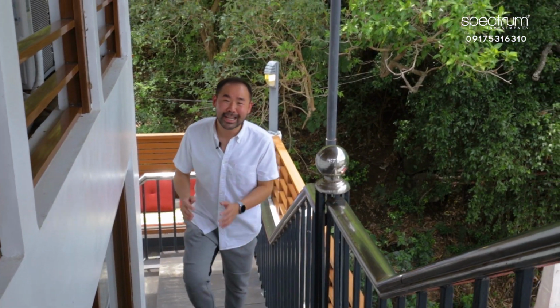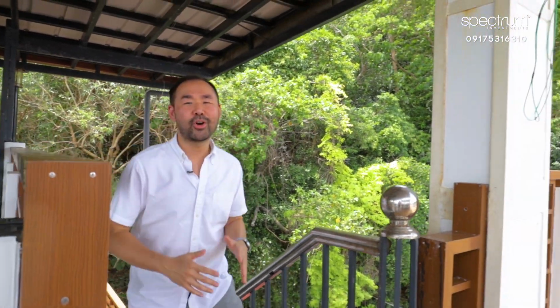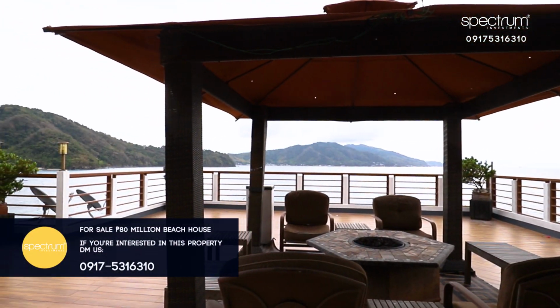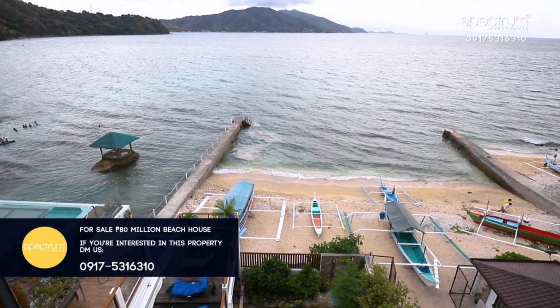And now we're going to the last floor, the fifth floor roof deck, where you can hang out, chill, and there's a barbecue pit here in a nice covered tent. This is a very spacious roof deck where you just chill, enjoy the fresh air, and of course, enjoy the view.